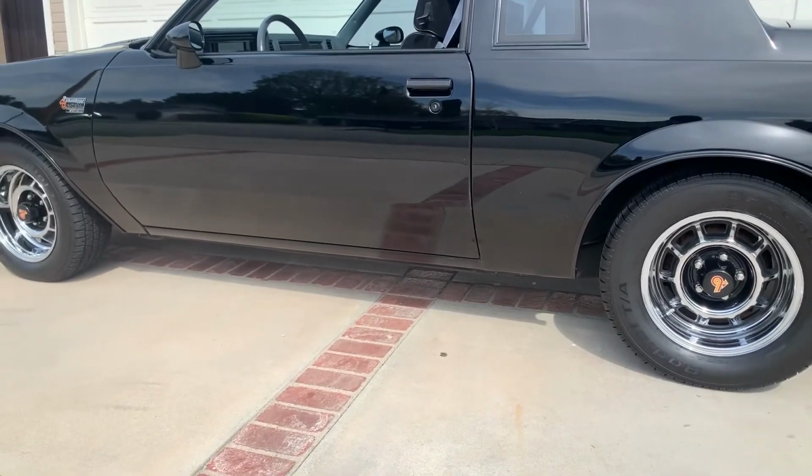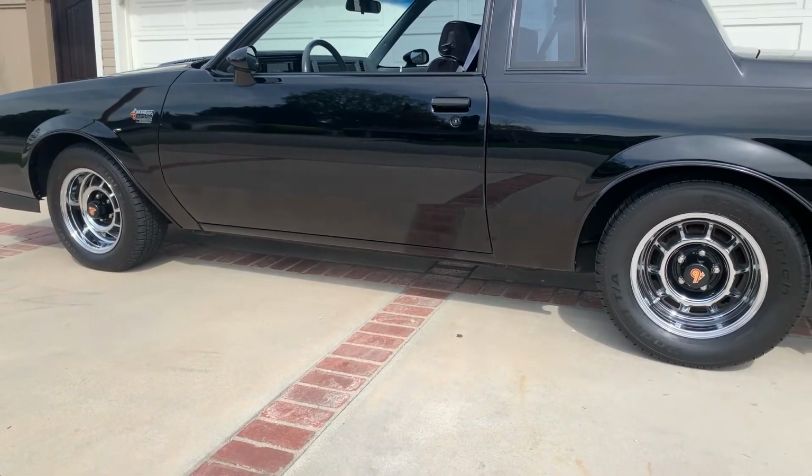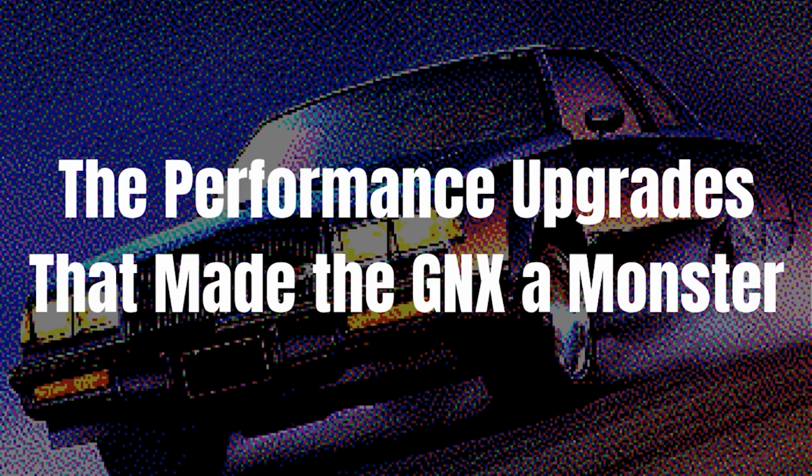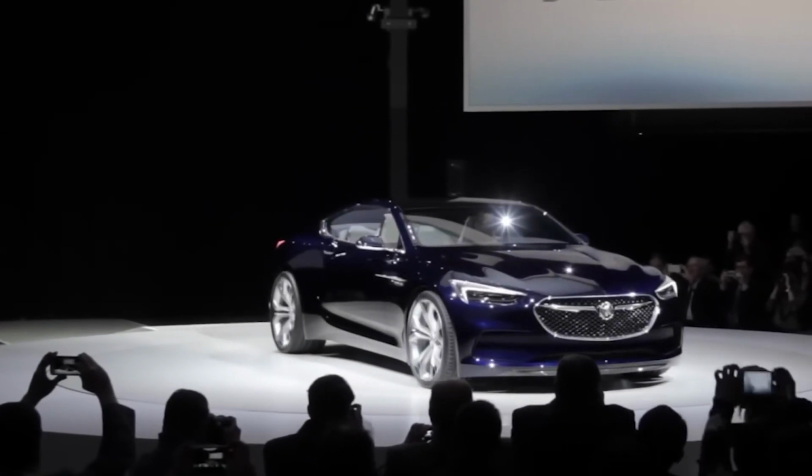But then, Buick did something even more insane. They unleashed the Buick GNX, the performance upgrades that made the GNX a monster. The standard Grand National was already crazy fast for the time, but Buick knew they needed to push the limits even further. So here's what they did.